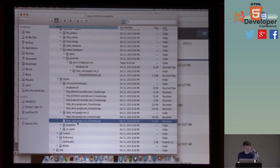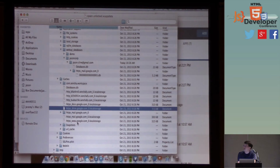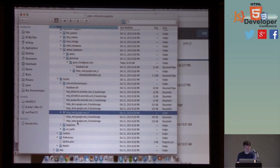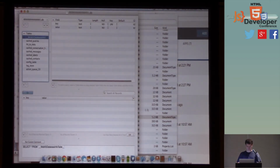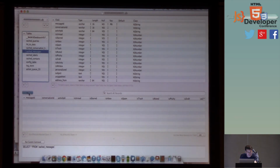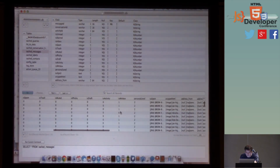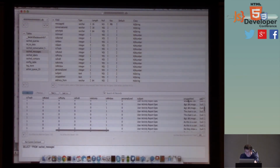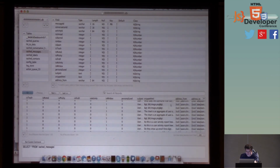You have all of your local storage databases on a per-domain basis, and if you're familiar with the domain-based model for local storage and cookies, they all get their own set of files. I happen to be logged into Gmail in this particular organization. So if I pull this up, I've got a SQLite browser. Let's see, what do we have in here? Oh, cached messages. That looks interesting. Let's scroll over here. Oh, look, I've got all of my email, the preview message, and who I sent it to.